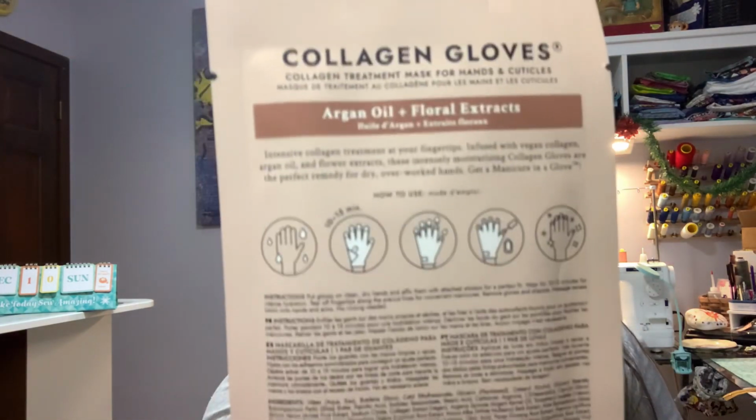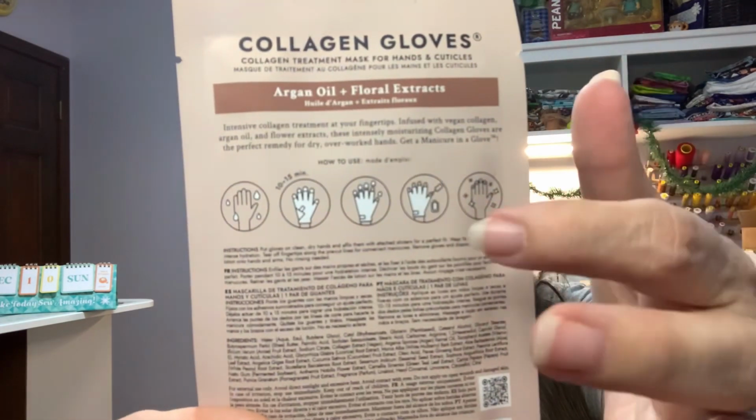Collagen treatment mask for hands and cuticles. Intensive collagen treatment at your fingertips, infused with vegan collagen, argan oil, and flower extracts. These intensely moisturizing collagen gloves are the perfect remedy for dry, overworked hands. Get a manicure in a glove. Very cool. So, if the pictures show, you can put it on, clip off the fingers, do your manicure, and while you do, your fingers keep getting moisturized.